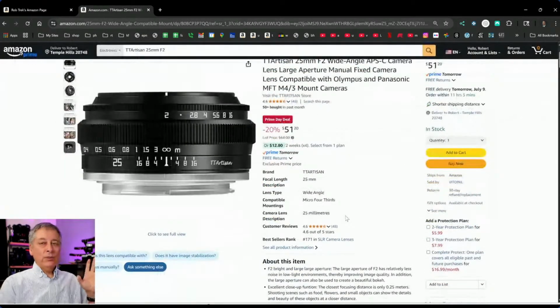So the field of view is going to be 50 millimeter equivalent, your Nifty 50, $51. It's about $1 per millimeter. And it's an f2, so it's very fast. And this lens is actually really sharp, especially stopped down, even down to 2.8. I have this lens somewhere from my Fujifilm, but on a micro four thirds, it'll be even better.